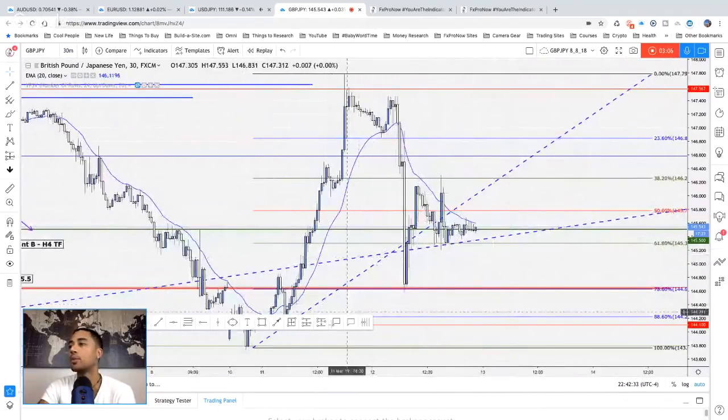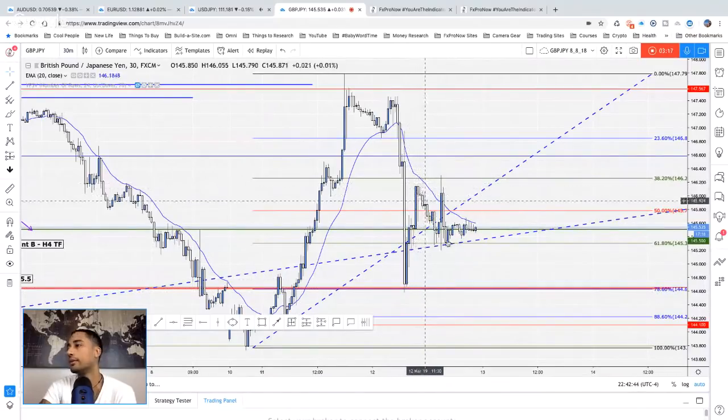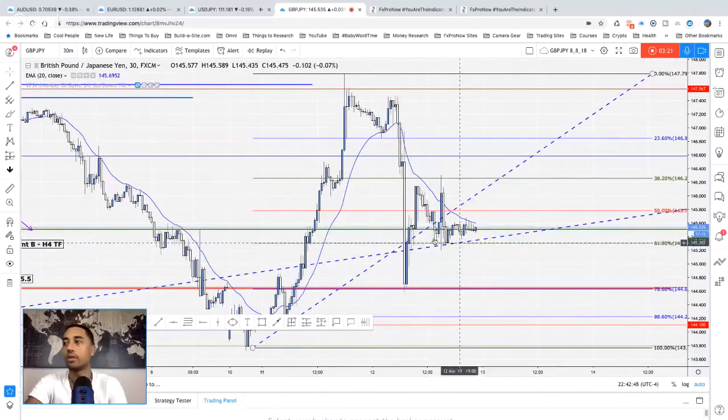Anyways, what we see here, point A, point B, point C, is that this went to 78.6 and then pushed. But this is the real move right here at 61.8. This is where I really see it found our level of support.